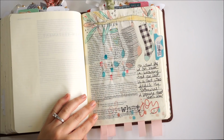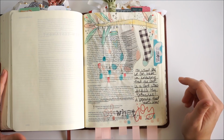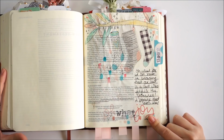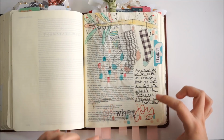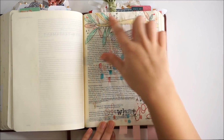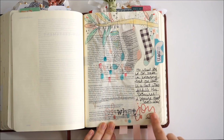This one was using some of the printables from Illustrated Faith. This is for Matthew chapter 1, verse 21. This may have been either from the devotional or just the suggested verses that come with the printables. I can't remember, but I just sketched out a little branch and then hung those printed stockings from there, did some journaling. I love Shauna Noel's printables.